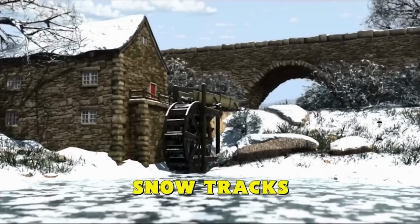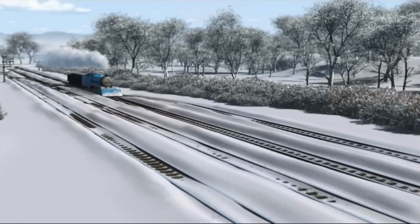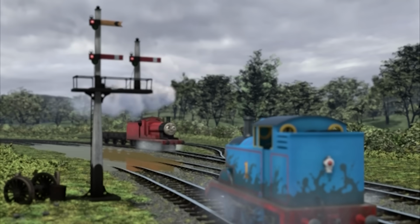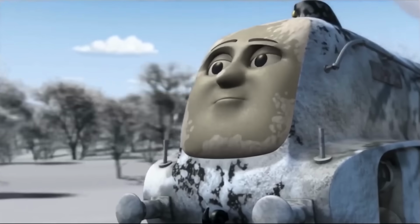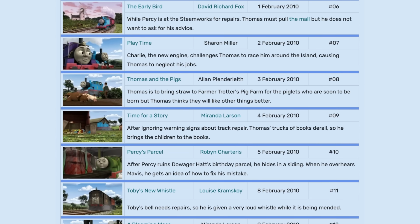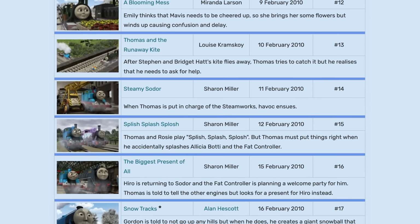The only episodes that look notably different from the rest are Snow Tracks, because the backdrop is snowy winter, and Splish Splash Splosh, because it's stormy and rainy. But both follow all the same routine direction and story structure as any other episode this season. The other 18 episodes of this 20-episode season are pretty much indistinguishable from each other.